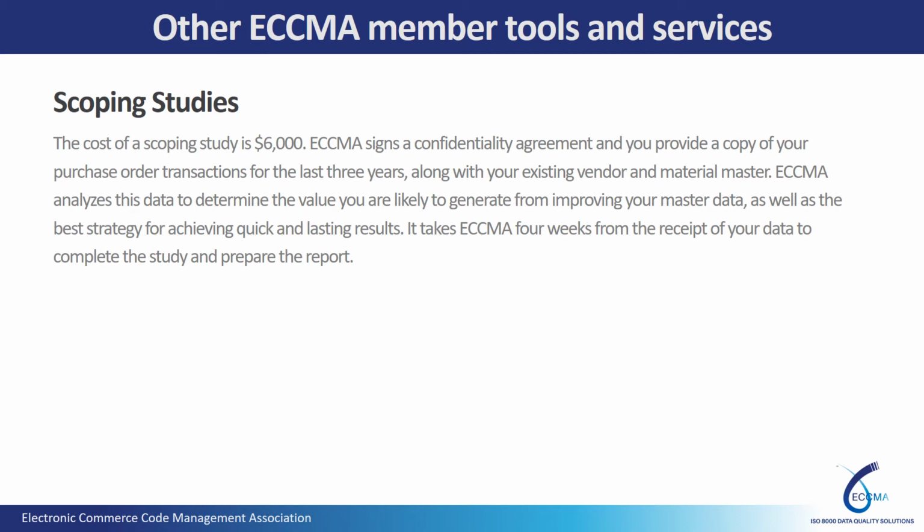It takes us about 4 weeks to analyze your data. And what you get back is quite a detailed report, which identifies where you should put your efforts into cleaning up your material master, what is the best method to do that, and also gives you some guidelines of what you should expect if you outsource this to a third party.